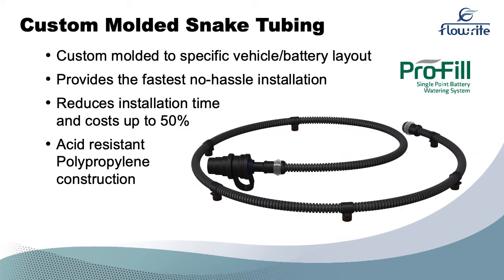We also offer our snake tubing. This is a custom molded piece, which is also colored black to resist algae growth. It's custom molded for specific battery layouts. So instead of cutting tubing, you can just snap the snake tubing in for much faster installation. It's made of polypropylene, so it's rugged and resists the acid in tough environments. This is available in kits and also available for our OEM partners to buy in bulk, just like the clampless tubing we talked about earlier.